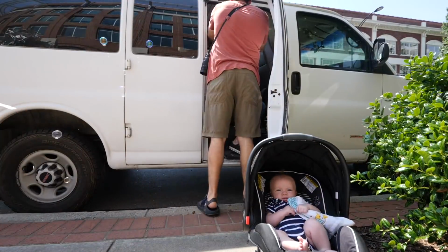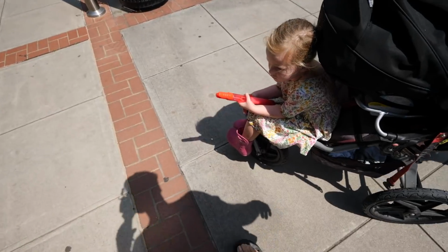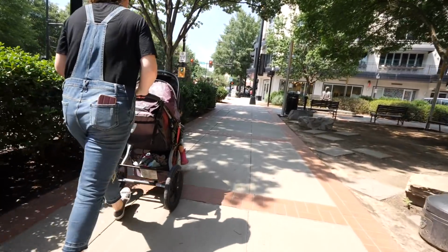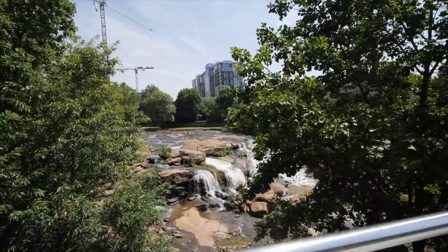Won't be able to do that in a dually. Well, that guy did it back there, the zombie annihilator. Just like that, we're ready, huh? Look at that. Cool.